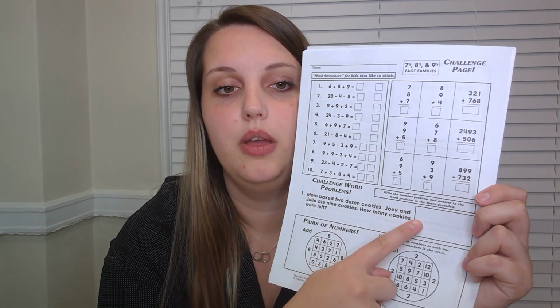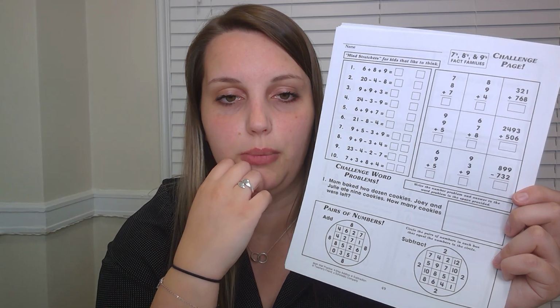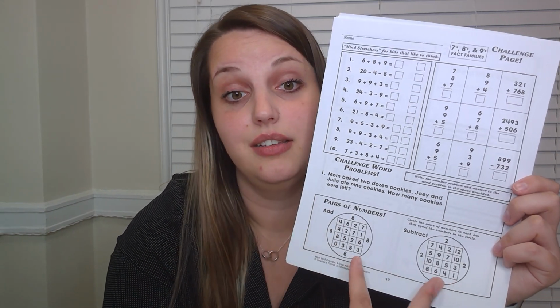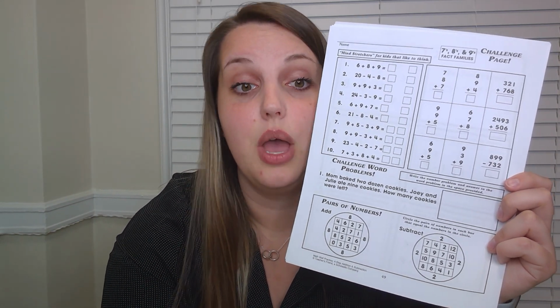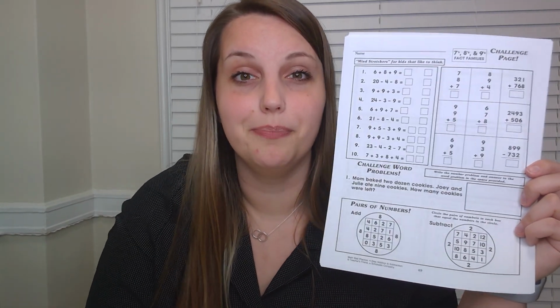This is a word problem. So we will be looking at the word problem, learning how to write the number sentence from the word problem. And then this, same thing that we were doing the other 2 days, but there is an addition one and a subtraction one this time.